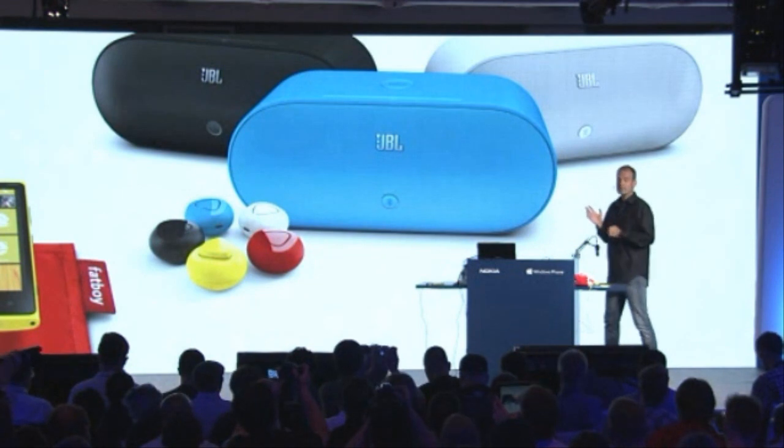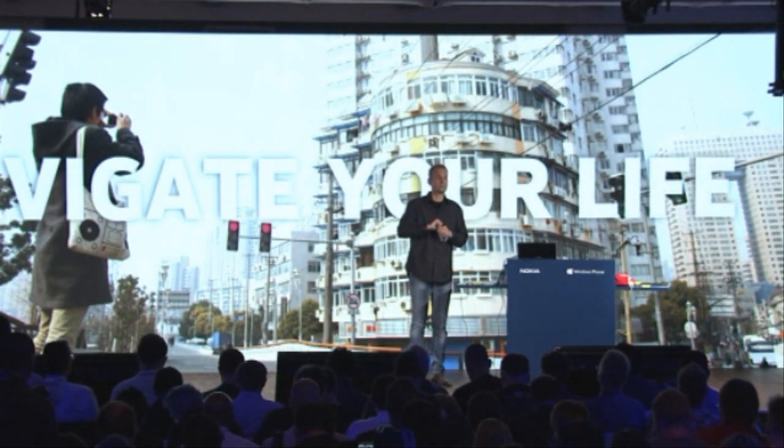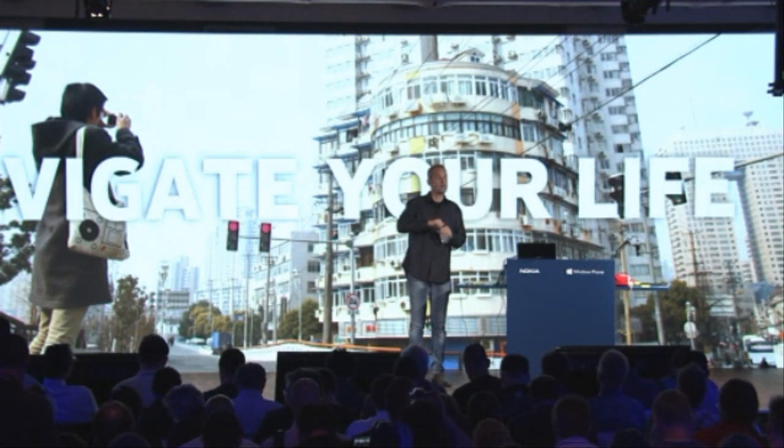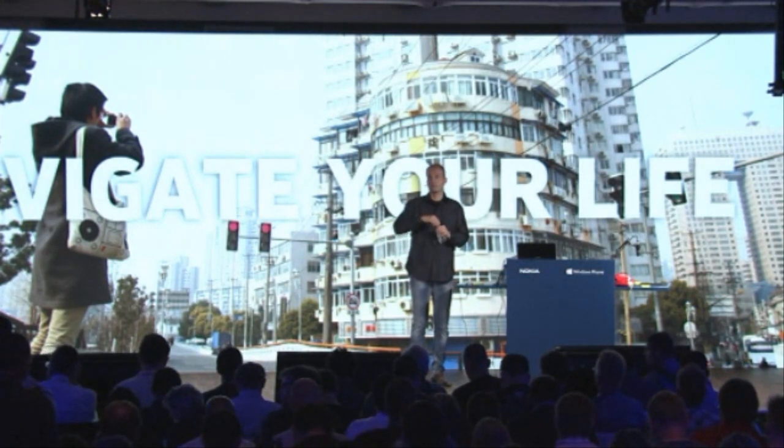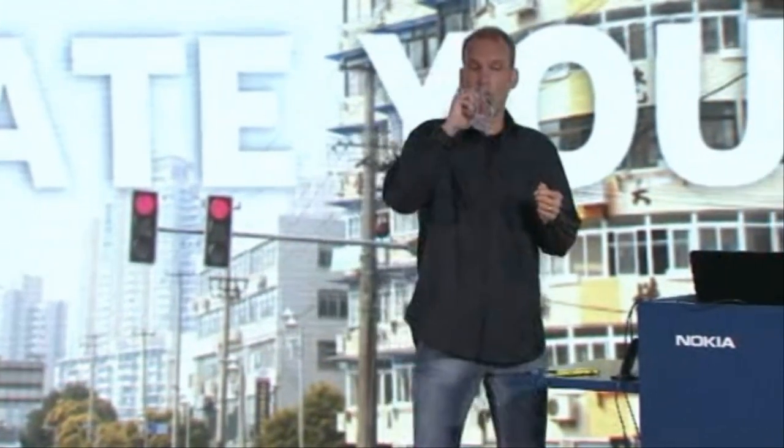Okay, third area of innovation I'd like to tell you a little bit about is exclusive new apps that come with the Lumia 920. As Joe said, one of the most cited reasons for buying Nokia Lumia is our out-of-the-box integration of location services. And Joe did a great job describing our latest experience called Nokia City Lens. I want to show it to you live here real quick.